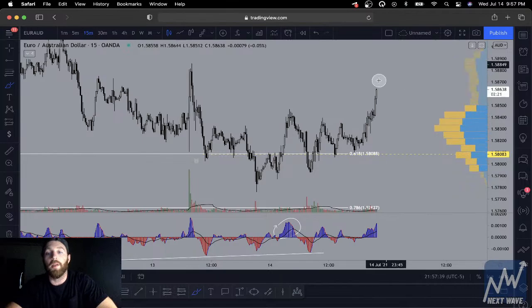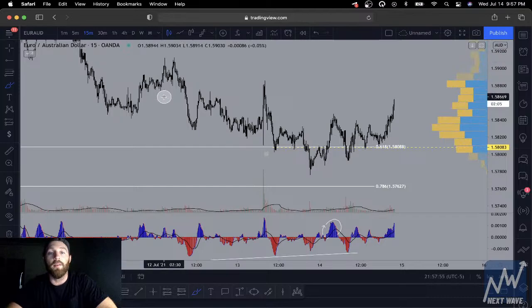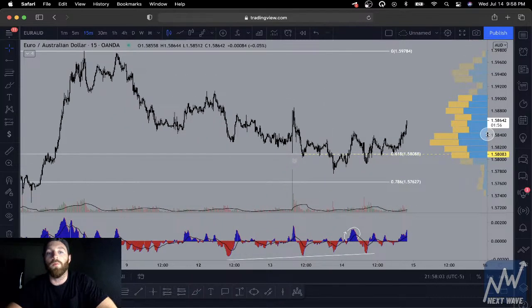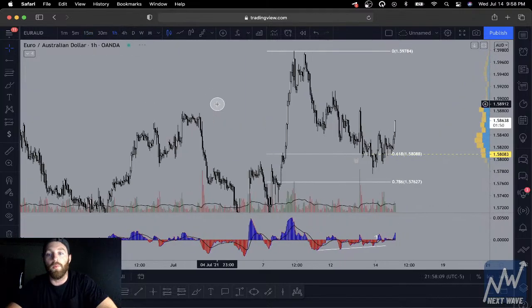I think it did end up breaking even on the intraday, but the swing should be playing out nicely. And this is making me think that the Aussie is pretty strong right now, so I might not want to really play that GA trade. We'll see what this ends up doing. This does look like it's running up nicely.